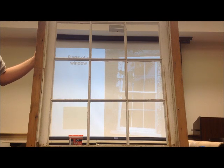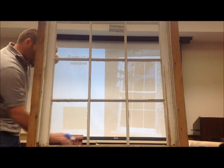I wanted to now just glaze this to that, so that we can move this big window out of the way.